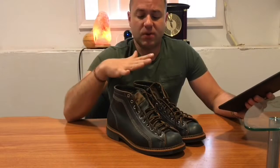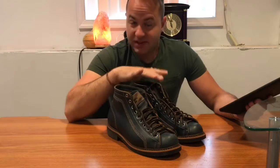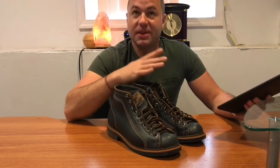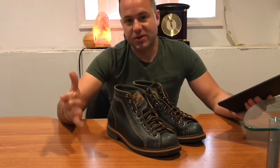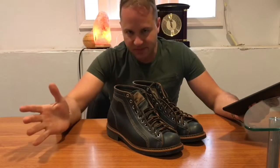There is a difference between a work boot and a lifestyle boot, and these are definitely lifestyle boots. I have work boots and I work in them, and to be honest, I don't love them. I use them as a tool, I beat the crap out of them. But in my lifestyle boots, when I'm going out, when I'm doing things, when I'm traveling, when I'm actually enjoying my life, these are the things that I reach for to wear. Their purpose is to complement your lifestyle.